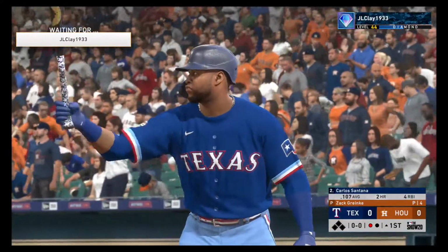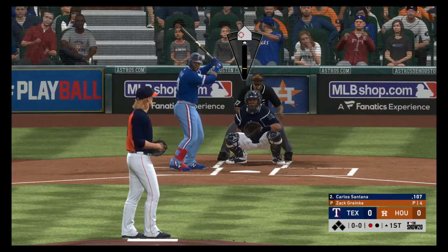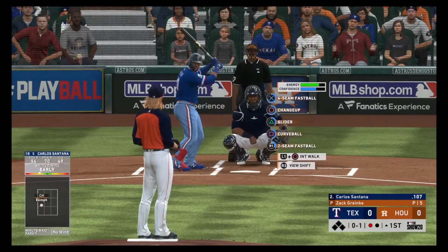Stepping into the box, the catcher, number 41, will swing it from the left side right here. Santana. Well, this isn't his more accomplished side. As a general rule, he's a much better hitter from the right side, but they're looking for him to come through here, swinging the bat left-handed.